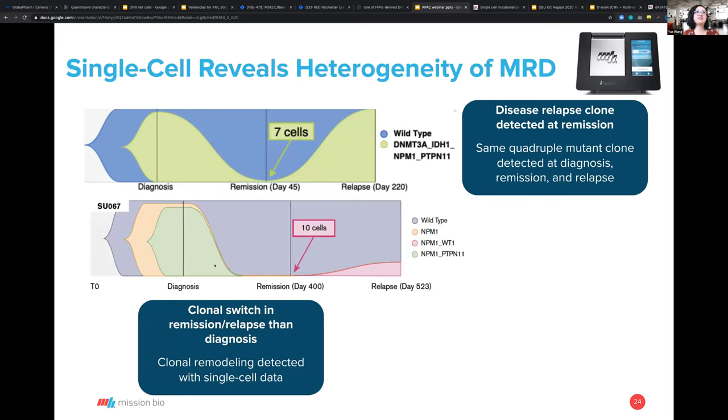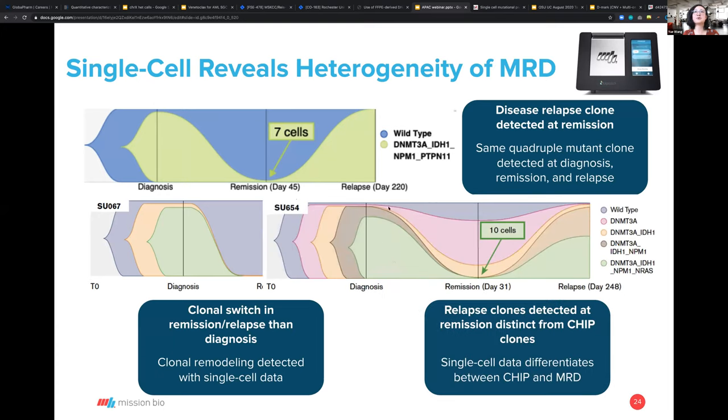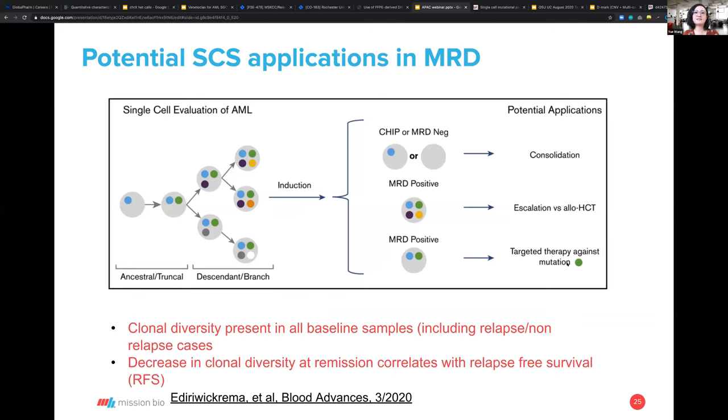The second patient had a clonal switch event, where they had different clones at diagnosis and relapse stage. And the third patient, very interestingly, had a more complex situation in which they had both CHIP and MRD. Our platform, Tapestri, was able to distinguish between those two and help better understand this patient's clonal diversity. In the end, this is how they imagined single cell sequencing technology could help with future MRD study. After single cell sequencing, this may allow clinicians to better stratify the patient based on their clonal diversity.